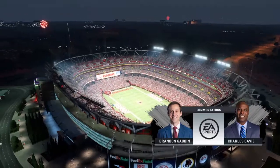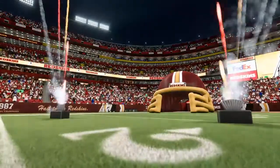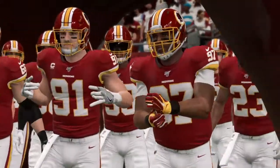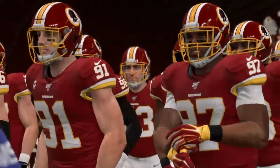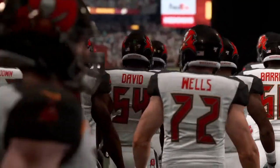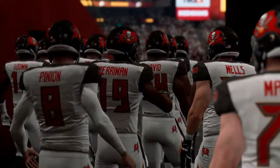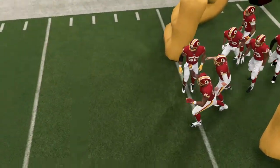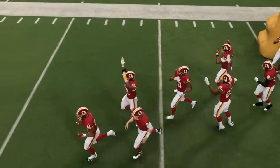Coach, on the eastern edge of the D.C. metro area in Landover, Maryland. That's where we are situated at FedEx Field. A few minutes ago, it sounded like the 4th of July on the National Mall as the hometown Redskins were introduced to this sold-out crowd. They are set to go as their guys will match up with the Tampa Bay Buccaneers.